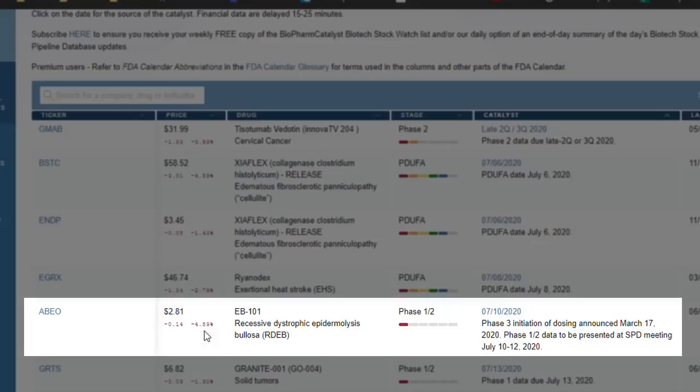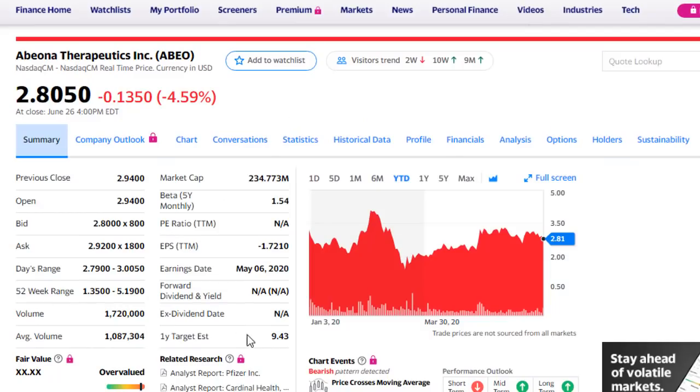And also the drug that they're trying to pass is called EB101. So the date for that specific time is going to be 07/10/2020. Now let's look at exactly what the price point levels are and what the history of this company is, the 1-year price target, and things like that. As you can see over here, the 1-year price target estimate is $9.43.